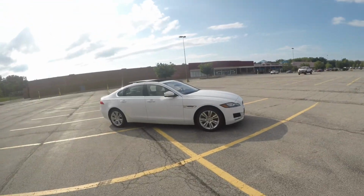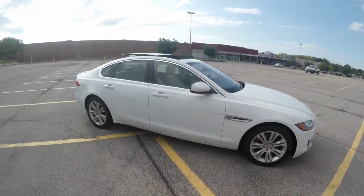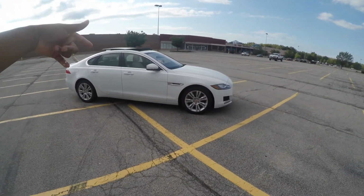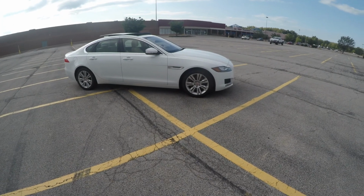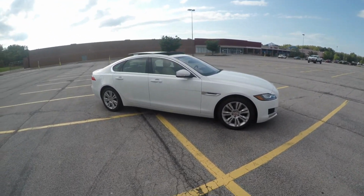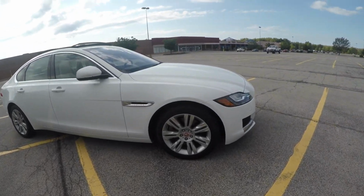What I got for y'all today, man, is the 2017 XF. This is the 335 35T, so this has the supercharged motor and a couple other little goodies going on. But first thing we're gonna start with is these wheels.